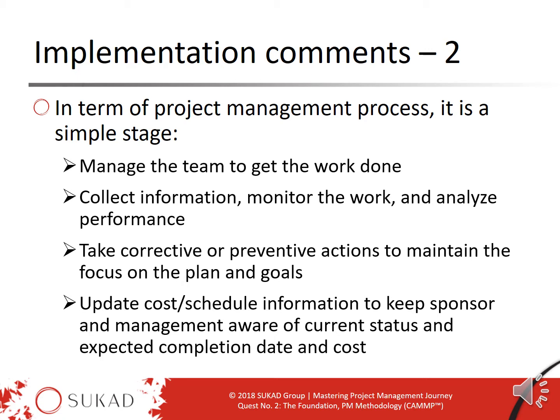As you know, we plan, but as soon as you start delivering or working on the plan, things happen. Things happen that could push you off track. And remember, the project management plan is your roadmap, and the detailed plan will give you the detail of that roadmap. So basically, once you start doing work, there are maybe too many things that could happen to push you off track. So this is why you need to focus. And of course, when you are pushed off track, typically that means there is additional cost or schedule impact. So we need to keep our management aware of what's happening with the project as the project progresses.